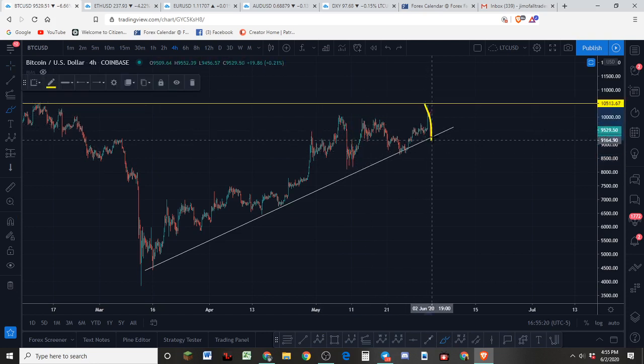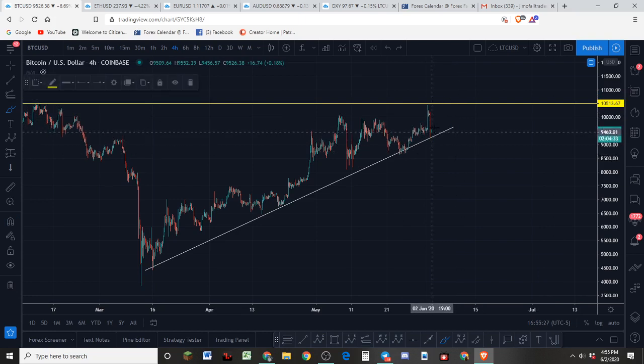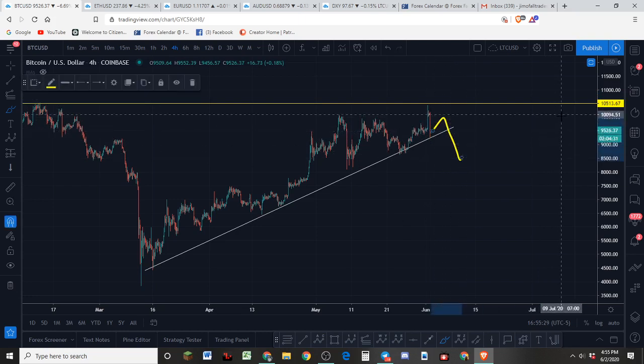We got a straight down move, and are we going to get this kind of pump that's just going to go on and take that out, or is this actually the beginning of the move to the downside that we're looking for?